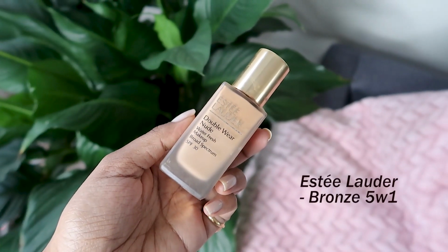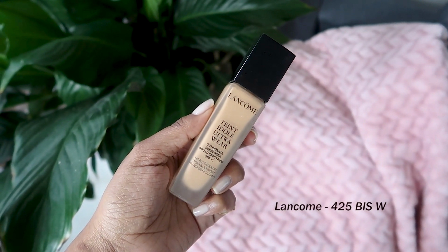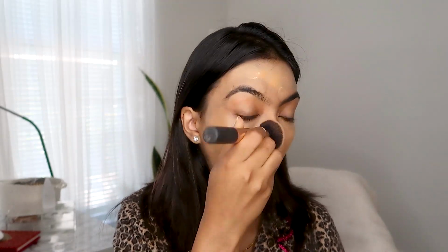Moving on to foundation, I am using this Estee Lauder Double Wear and the Lancome one, and I'll be mixing these two. If you are close to my skin tone, you know the struggle. It's really hard to find a foundation which matches you well, so I really like to mix two foundations and it just works for me. The Lancome one is a little dark, but mixing it with another foundation, and sometimes with Fenty as well, works really great for my skin tone. So check that out.